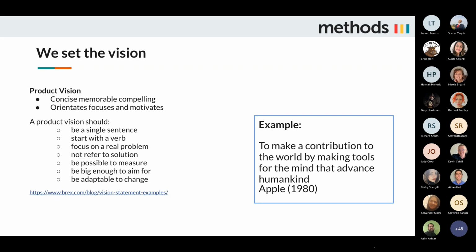We've got an example of a vision here, which is actually from Apple in 1980, and I think it's interesting because it is quite relevant now. To make a contribution to the world by making tools for the mind that advance humankind. That's quite a bold statement to put out there. But if you see what Apple's achieved over the last 30 to 40 years, you can see a vision can be bold and inspiring, and this is still something they could be aspiring towards today.